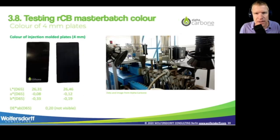And the last is the color measurement. For the color measurement, we injection mold plates, and they have about a 4 millimeter thickness. So we don't have any transmittance of the color. We don't go through this plate. And we measure the L star, A star, and the B star with a standardized D65 light source. And we see that actually between the recovered carbon black and the virgin carbon black, there's virtually no difference in the L. Also, the delta E just for A and B is very small, 0.2. It is barely visible. This is a pretty good result in extrusion dispersion, in opacity for the film, and also in the color.